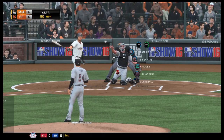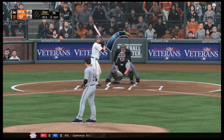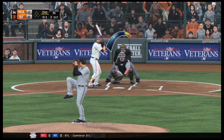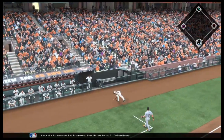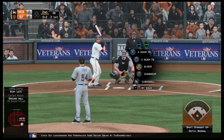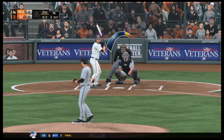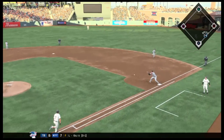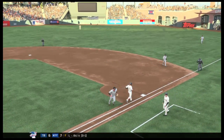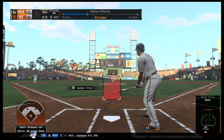Watches a fastball right there for strike one. Bottom of the second here with no score. Chop foul over towards the dugout. Got him swinging in the dirt. And that ends the inning. Giants are down 1-2-3. We'll move to the third with no score.